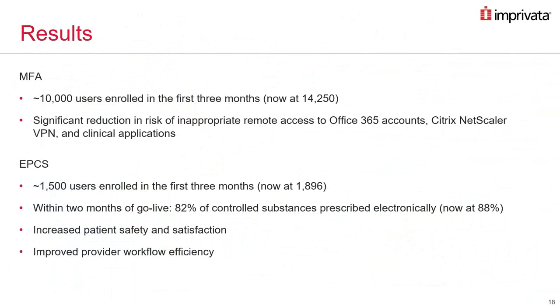I'm proud to say that within the first 2 months of go live, we had 82% of our controlled substance prescriptions going out of our system electronically. That's climbed up now to about 88%. And we strongly believe that by doing that, we are increasing the safety of our patients, especially in this climate of opioid epidemic. The patients are more satisfied.